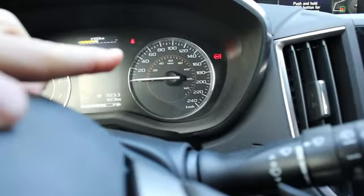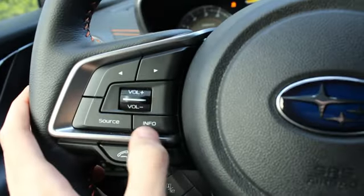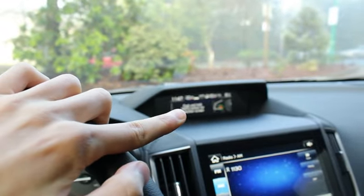And then on here we've got the regular speedometer. By pressing this info button, I can actually change what's showing on that screen over there.